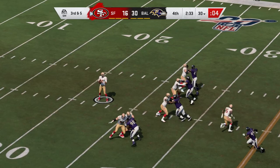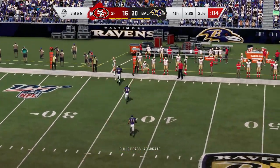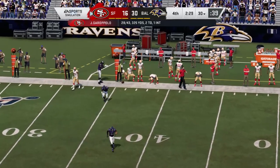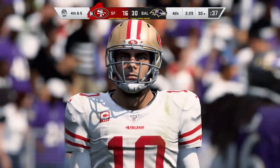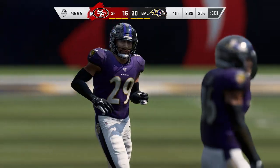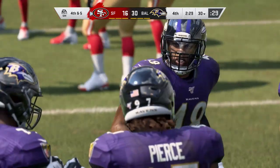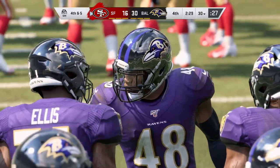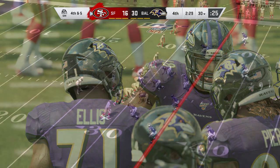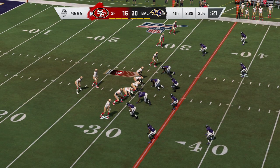From the gun on third, Garoppolo. And that is incomplete. And I think we'll probably see him go for it here on fourth down. No reason not to. Down a couple of scores, they have to try and make something good happen. Here we go. All right, they're going to try and keep hope alive here on fourth down. They're going for it.